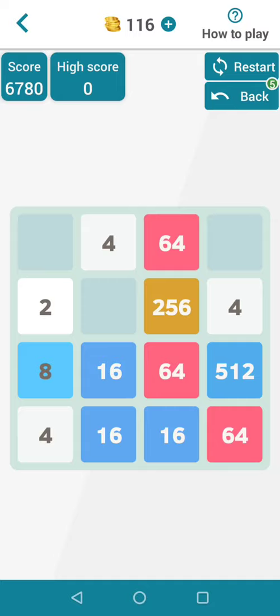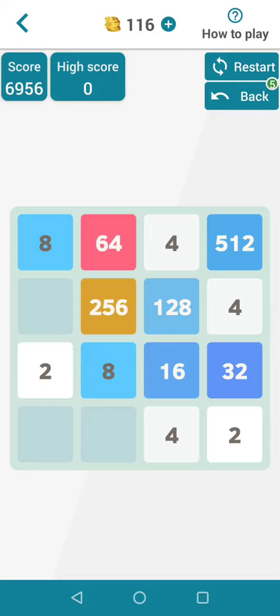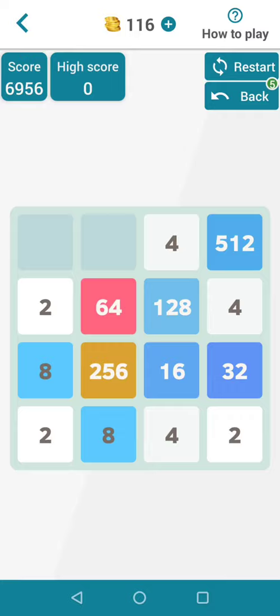Yes. Oh yeah, we managed to move this 520 blocks to the corner, but I don't think that is good. No, it's not good at all. Not good at all. I can't tell you that.